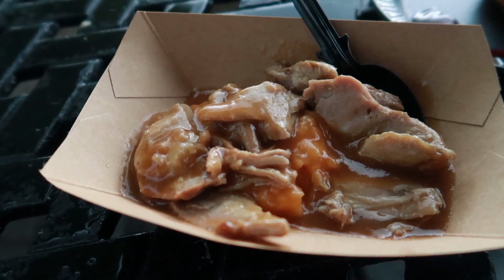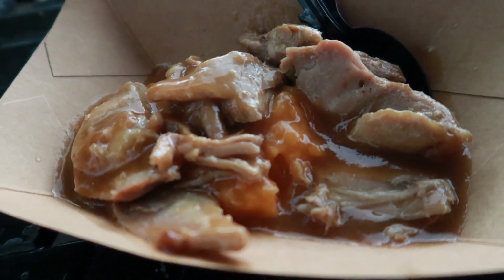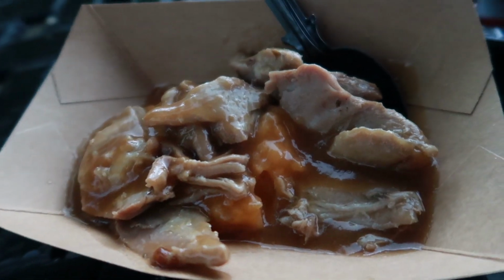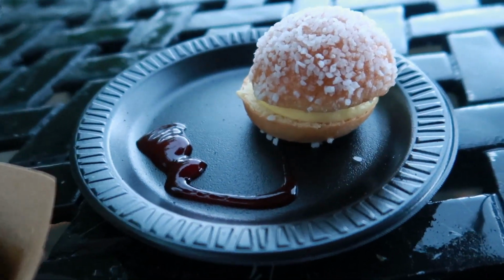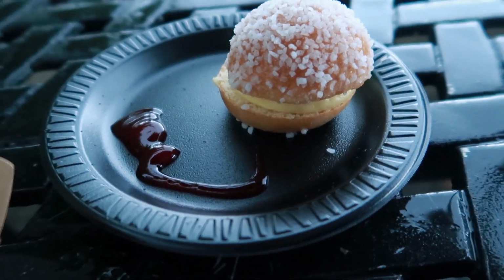Okay, after a very long line in France, we got the duck confit, which is duck and gravy and sweet potatoes. Actually, I think it's orange sauce and sweet potatoes. And then we got this raspberry brioche, which looks real good. So let's try it out.